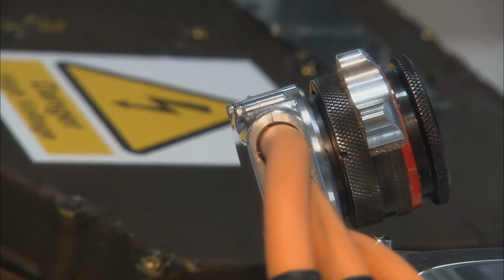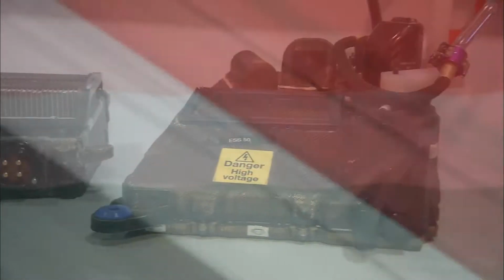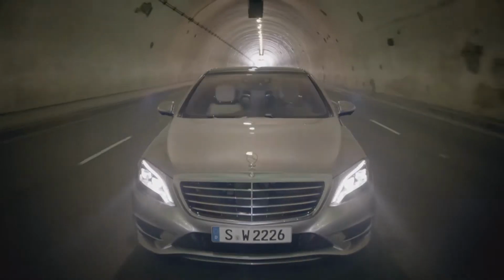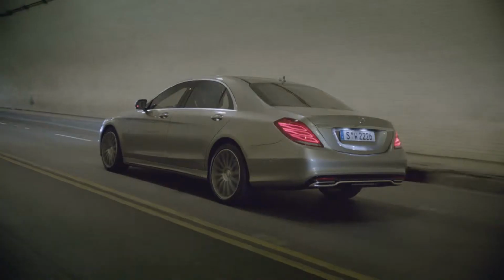The foundations were laid by the KERS hybrid system in 2009. Lewis Hamilton, Hungary, the first hybrid win in Formula One. Engine and KERS were made by the high-performance experts in Brixworth. This technology found its way back to the road. The new S500 plug-in hybrid draws many advantages from what's been learned on the track.